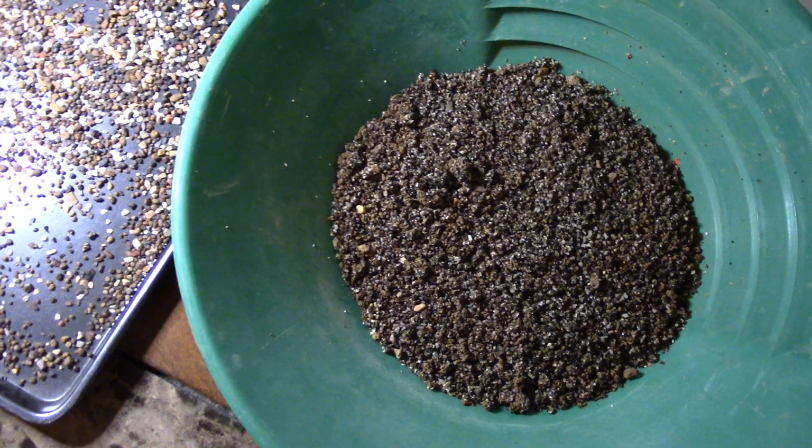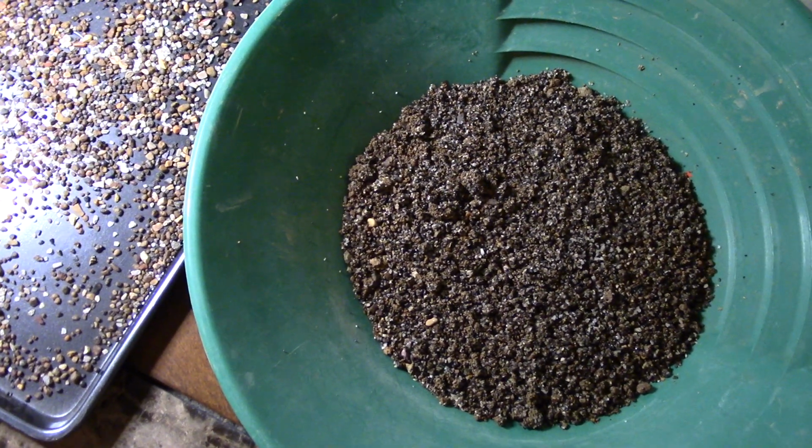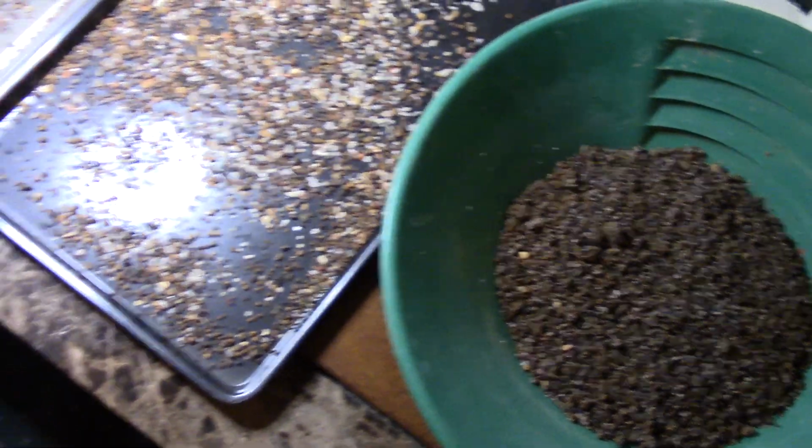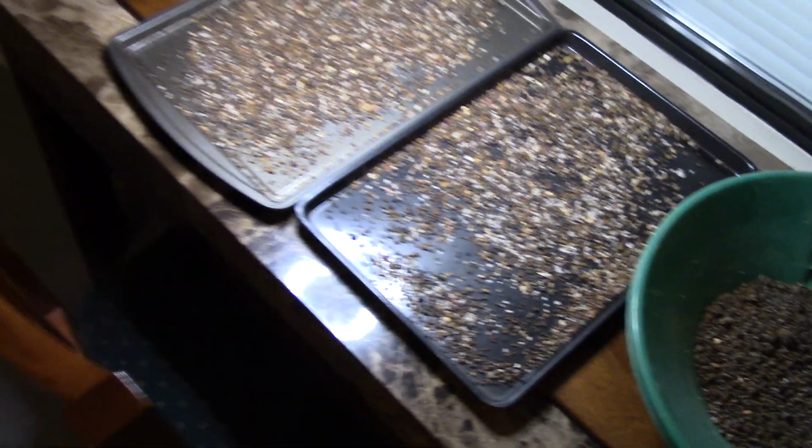So what I'll be doing later is I've got a grease table, and I'll show you how that works and the principle of it and set it up and go through all of that as well.